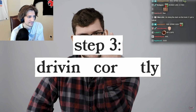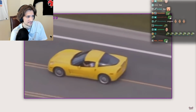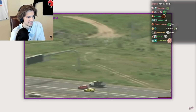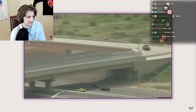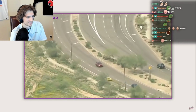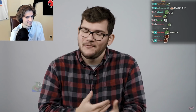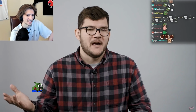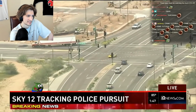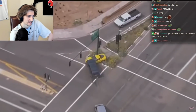Step 3, driving correctly. Let's look at some footage. Here's this dude in a yellow Corvette. Pretty good car. For the most part, his plan is to speed away from officers, but for some reason, he starts heading into oncoming traffic, which sometimes works, but you're putting innocent people and yourself in way too much unnecessary danger. This chase ends when he inexplicably hesitates, mashes the gas, and spins out, which leaves him open to a nice smashing.